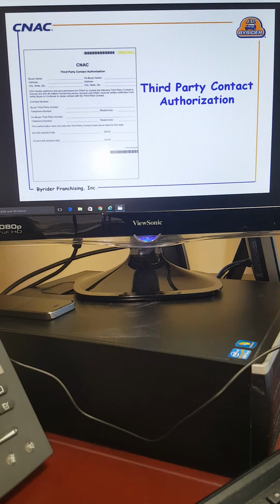It's advantageous for collection personnel to have a third party to speak to when, for whatever reason, the customer can't be contacted. We use the third party contact authorization form to identify a person of the customer's choice who is authorized to discuss their account in the customer's absence. Let's listen as the closer discusses the third party contact authorization.